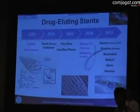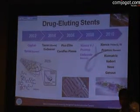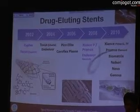In Korea, we mostly use the Xience Prime stent, the Promus Element stent, BioMatrix and the Nobori stent. The Nevo stent, and now the first, there have been some metallic alloy changes. Now they mostly go off cobalt chromium stents, platinum chromium stents now with the Promus Element stent.